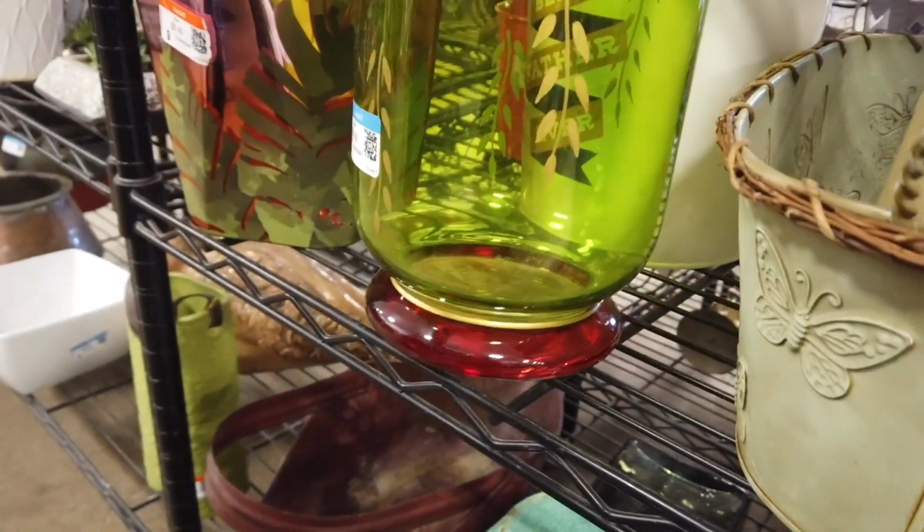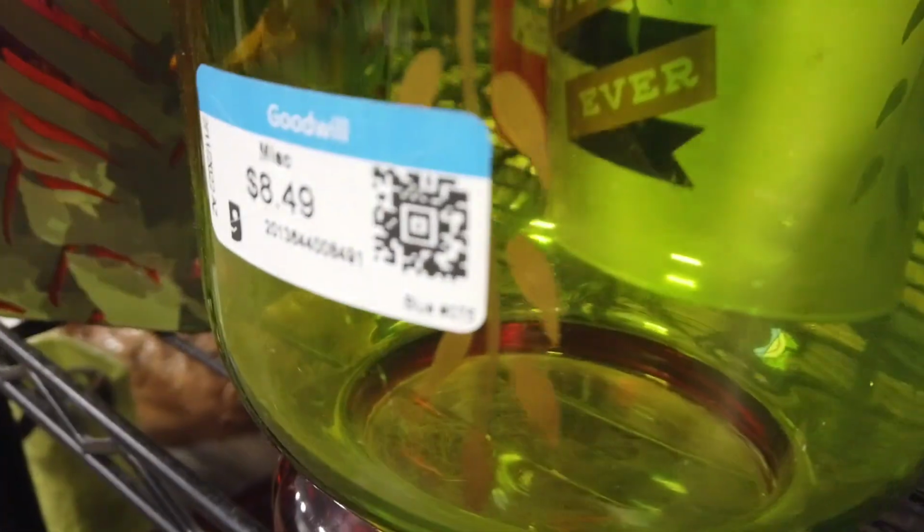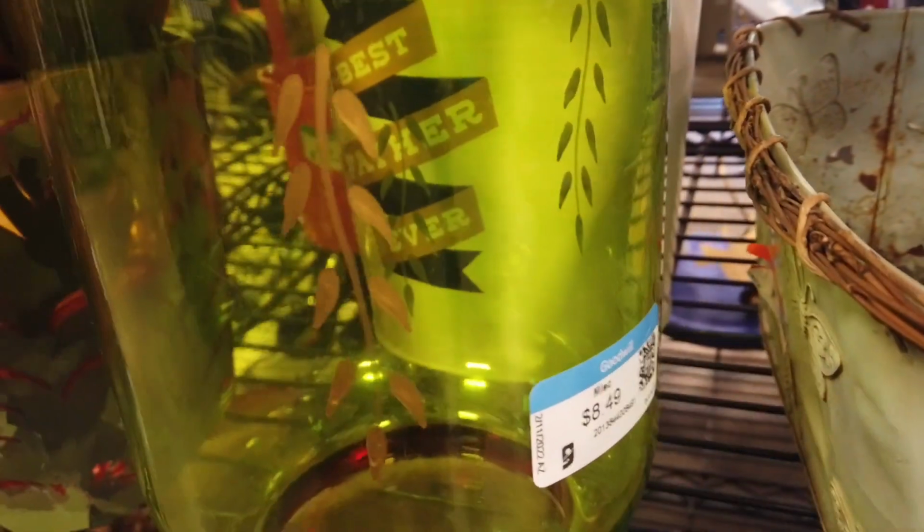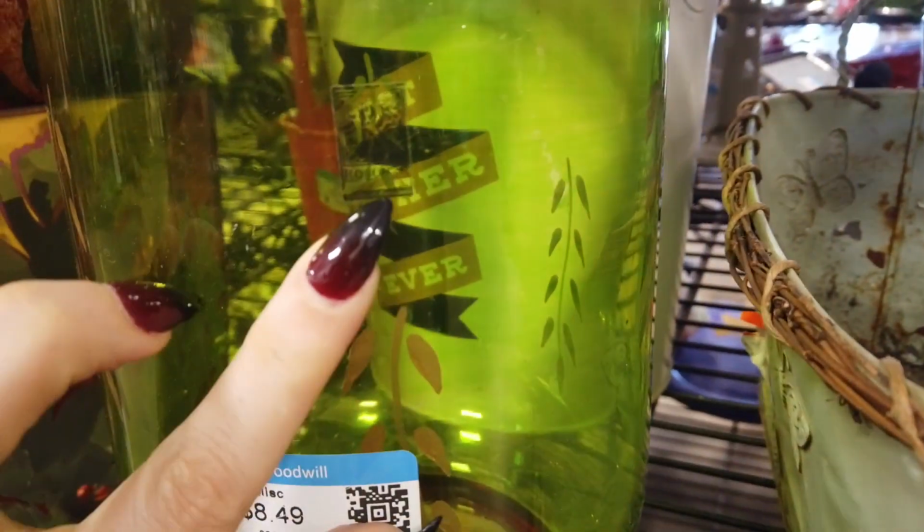And then I saw this and I thought, wow, these colors are crazy. I've never seen a candle votive, or not votive, but candle holder in this color. And it actually said it was made in Romania. And I hadn't seen anything like it. It was so big though, guys, and it weighed a lot.